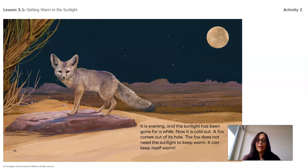Here we see a new animal. It is evening and the sunlight has been gone for a while. Now it is cold out. A fox comes out of his hole. The fox does not need the sunlight to keep warm. It can keep itself warm. Because as you know, a fox has fur and they can keep themselves warm. So a fox doesn't mind being out in the cold, but a lizard does, right? That's the difference.